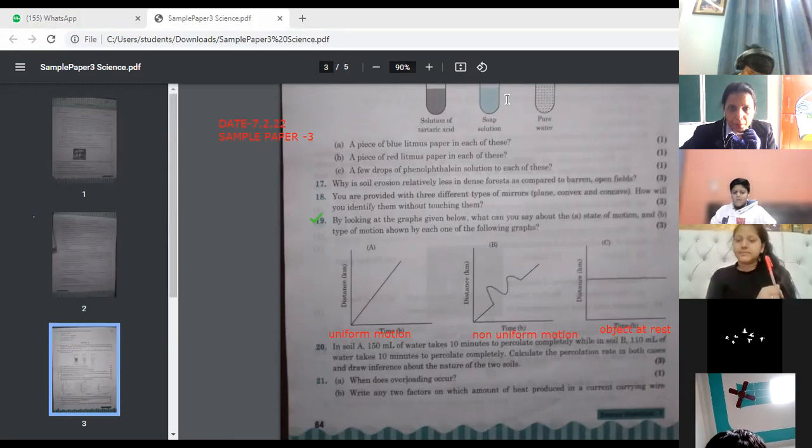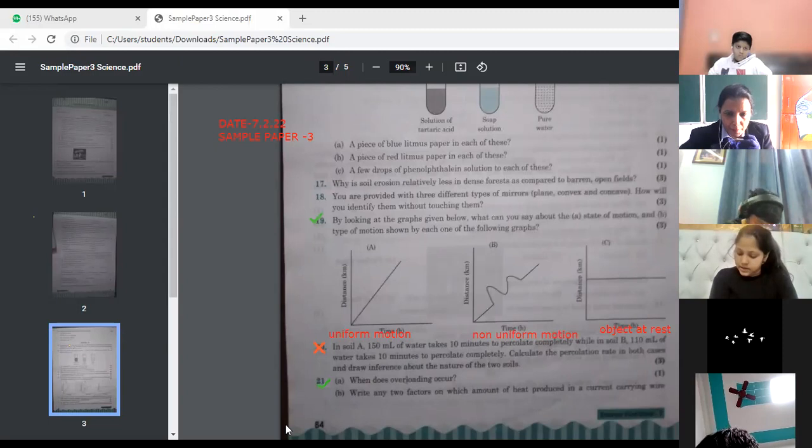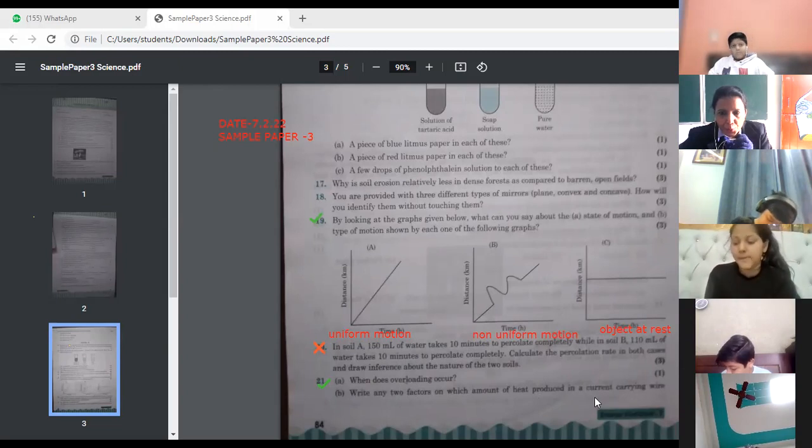Next. Yes, ma'am. Okay, very good. Next is not there. Let's put a cross. 20th is not there. Now next is, yes, 21st is there. Now let's give the answer of 21st. When does overloading occur? And one more question is there. Write any two factors on which the amount of heat produced in a current carrying wire depends.